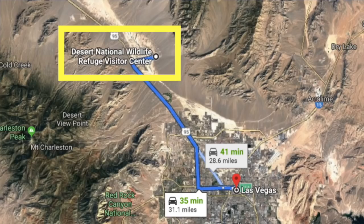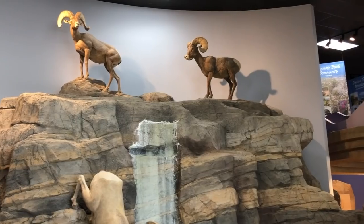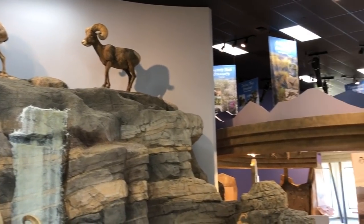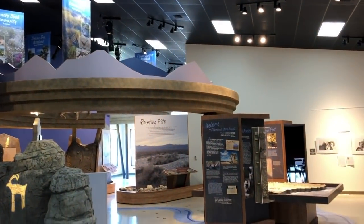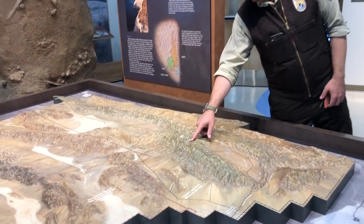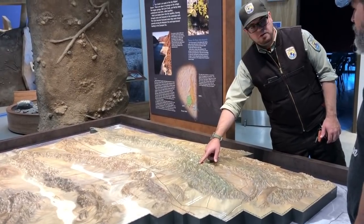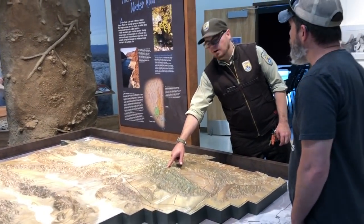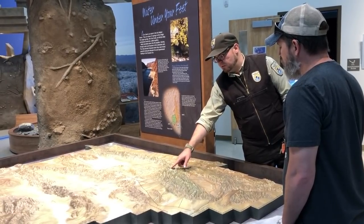We are out scouting boondocking locations, and right now we are at the Desert National Wildlife Refuge just outside of Las Vegas. One of the great things about this was the visitor center that showed how it was originally set up to protect the bighorn sheep and also about the importance of the conservation in the area. The ranger also showed us good places where we could fit our RV, as well as some other locations that would be fun to hike to.